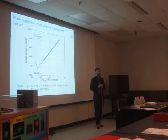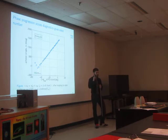For those that are interested, the way that I do this is I take the point where the PCI chord intersects the last closed flux surface. At that point, I map on a field line back to the outer midplane, and I read off the toroidal angle where that field line hits the outer midplane. I take that as this mapped coordinate.